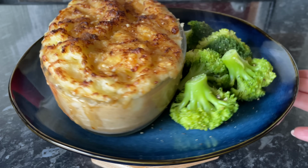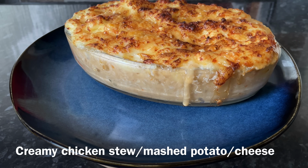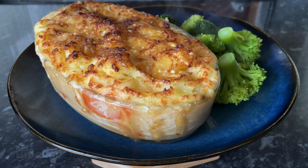And you cooked the chicken in that, and then shredded the chicken up and thickened it up with a wee bit of corn flour. I put some mashed potato on the top with a wee bit of grated cheese as well. Just a wee bit of an experiment, but it was really, really tasty as well.